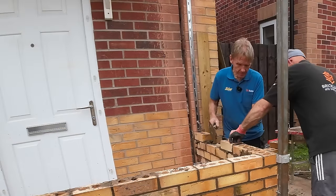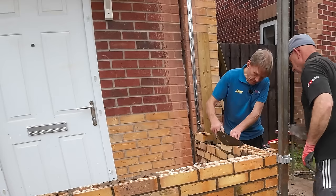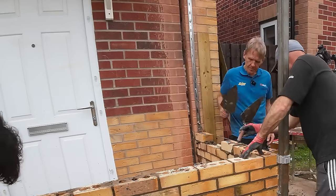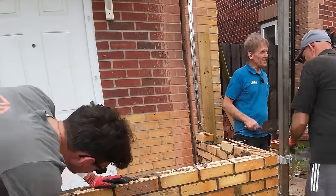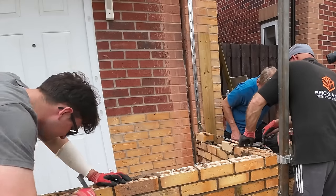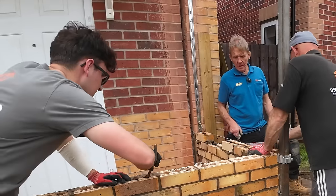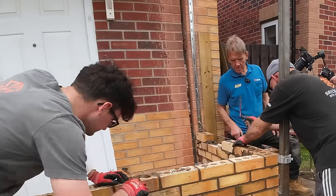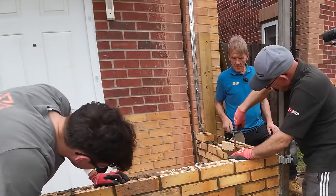I'm going to find a wall to build now. Get it back in line, perps up. That shows us different shapes of brick. Yeah, a couple of taps back, but it's still not going to sit down. No, that's why they invented mortar, isn't it?